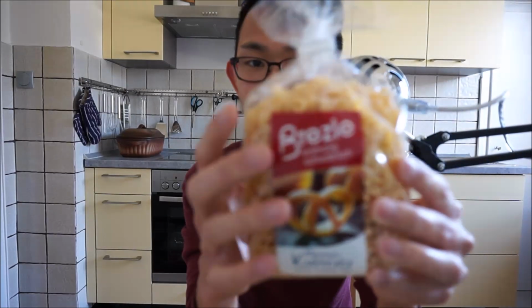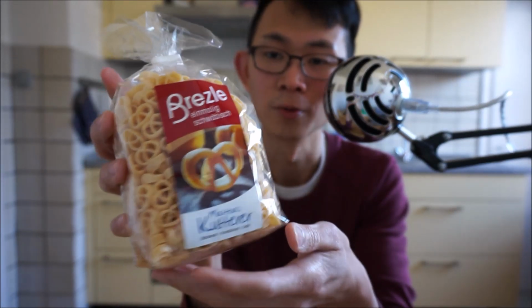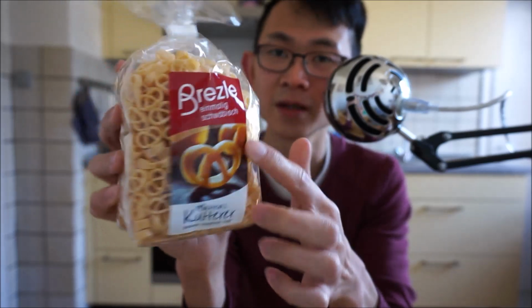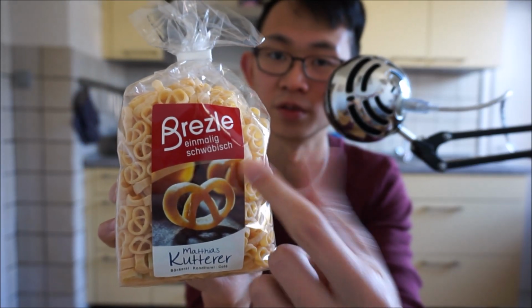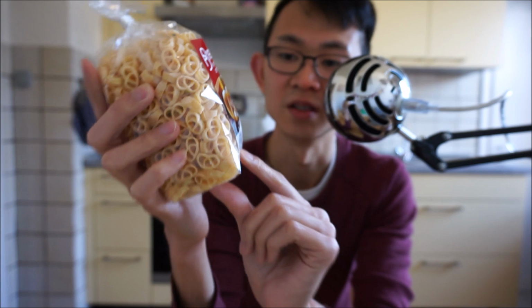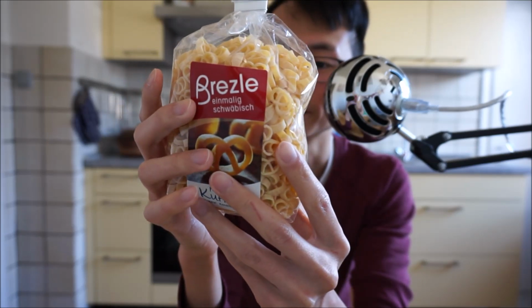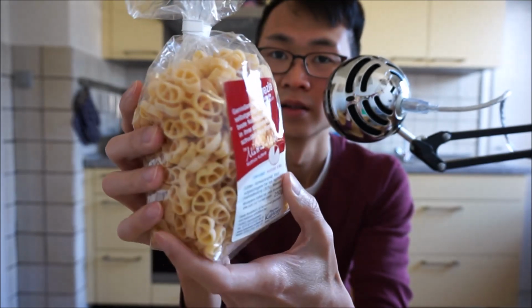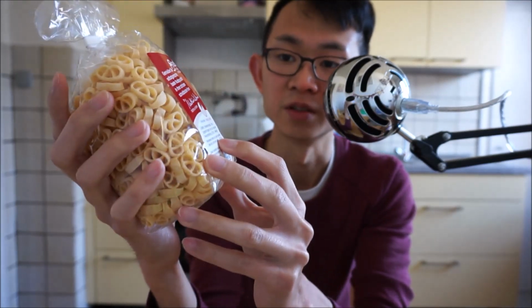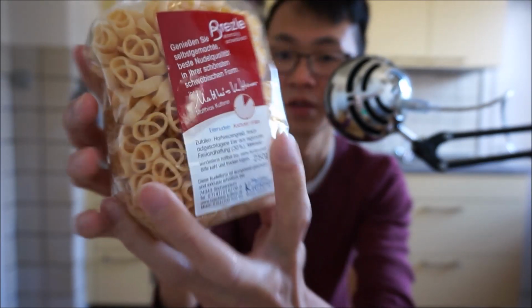You can see on the front of the package, the noodle is shaped in the form of a pretzel, which I think of the 4 noodles I've shown you, I find this noodle the most adorable. It says on the packaging, as you can see here, einmalig Schwäbisch, which means uniquely Swabian. It's from a brand called Matthias Kutterer, probably the name of the founder. It takes about 8 minutes to cook. As you can see, Kochzeit 8 Minuten, so 8 minutes to cook.